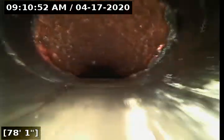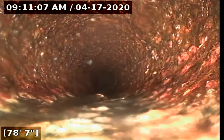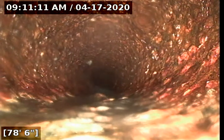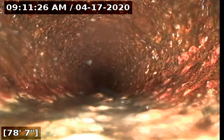Alright, and now we have a transition, so we are from that Y, which is at about 81 feet, 80 foot, to the transition to ABS is about 3 foot. So we're going to just go ahead and locate this, because I think it's important to know where it transitions from ABS to cast iron, and we'll come back and continue filming, but we're going to locate this right now and get a depth on it and pause the video.